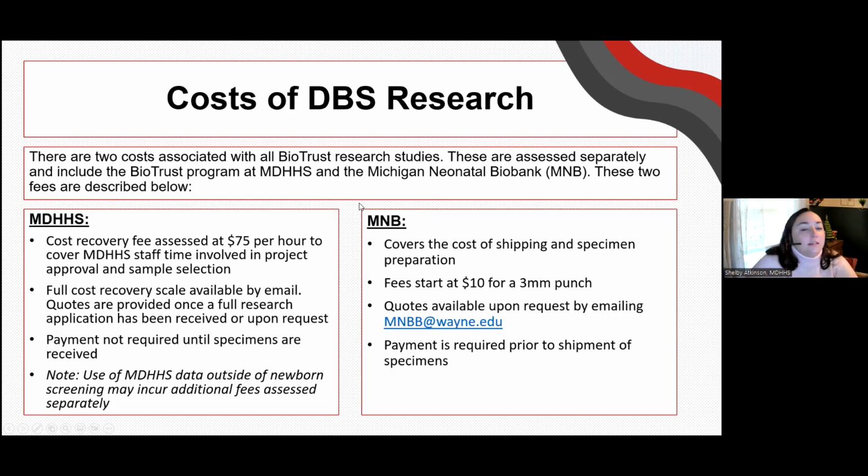There are costs associated with using blood spots in research. There are 2 separate costs that all projects would have to pay, and these are assessed separately. There's one that is the BioTrust program here at MDHHS, and then the second comes directly from the Michigan Neonatal Biobank. So I included a little bit of information.